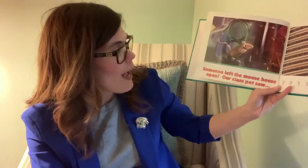Someone left the mouse house open. Our class pet saw, can you tell what these are? They look like rulers. One time I had a gerbil in my classroom and the gerbil got out and we had to catch the gerbil the next morning. The gerbil's name was Ralph. And I'm curious to know if you can figure out what character and what book we as a class named him after.